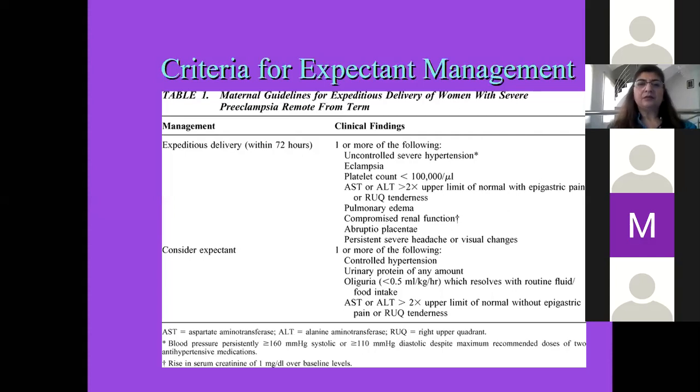This is the criteria where you deliver within 72 hours, where a patient has got uncontrolled disease. These are the things you should keep in mind, because we cannot compromise a mother for the sake of prematurity. If a patient has uncontrolled blood pressures, meaning 160 over 100 or 110, and you have given all the antihypertensives and it is not coming down to 140 over 90, that is the point where we cannot take a risk, because the chances of abruption or hemorrhage are high. Or the patient has already had a fit, she has come with seizures, and you have differentiated between an eclamptic seizure and an epileptic seizure.